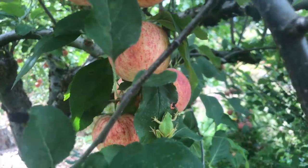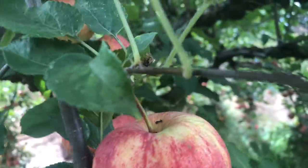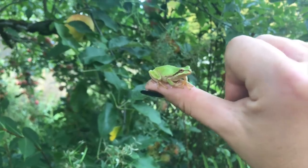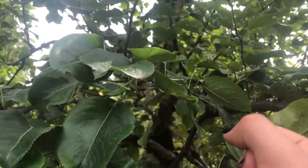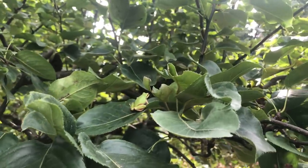You see our little friend? He was actually just sitting on this apple here and I startled him. I love that. I'm gonna move this cutie to the pear tree. Here we go, go in. Here we go, that way I don't disturb him.